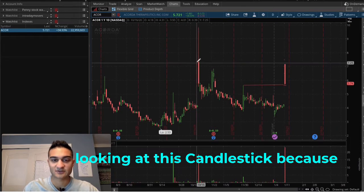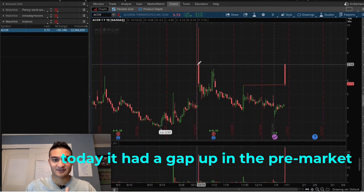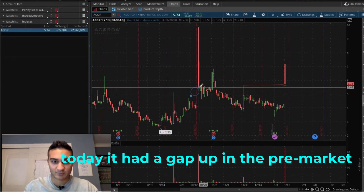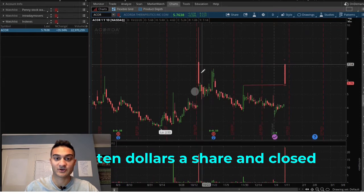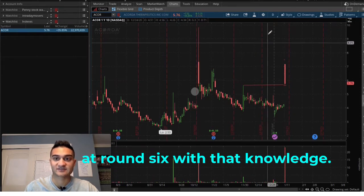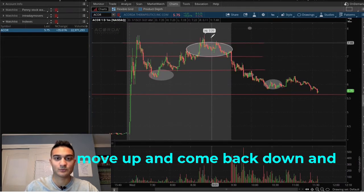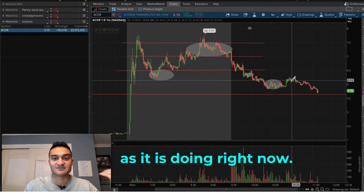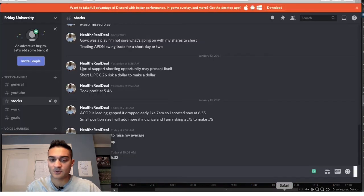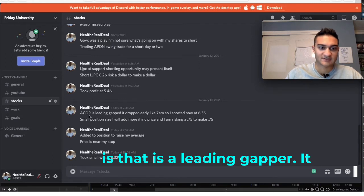Obviously, looking back at this play, I should have known that I was going to win the whole time looking at this candlestick, because it shows that on another day like today, it had a gap up in the pre-market, moved all the way up to almost $10 a share, and closed at around 6. With that knowledge, I can assume that this stock will move up and come back down, as it is doing right now.